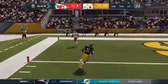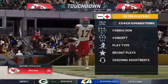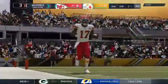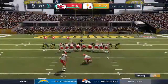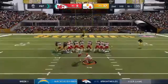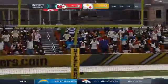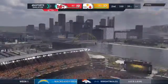And all the way in for a Kansas City touchdown. Mecole Hardman, 73 yards. And the Chiefs strike quickly here for 6 points. And correct me if I'm wrong, that was just a simple fly route, wasn't it? No, there's nothing to correct at all. You got it down pat.